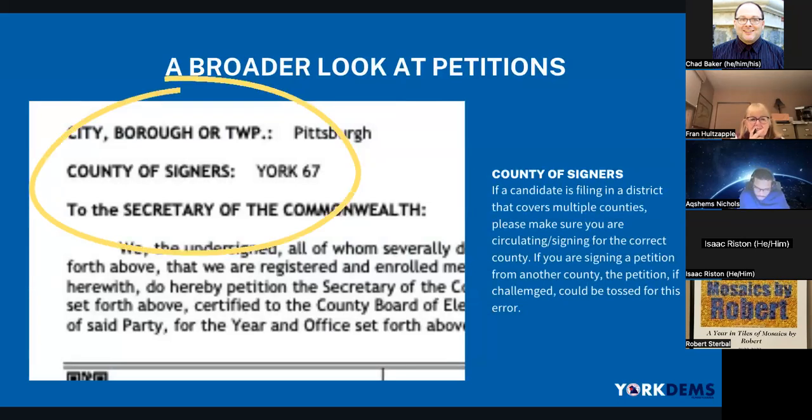Pay attention to that. That is important because if you are in a race, a congressional race, a state house race, a state senate race that overlaps into a different county, you do need to have separate petitions for those counties. So, for example, here in York County, we have the congressional 10th, the race that's on the ballot this year. The congressional 10th includes Dauphin County, it includes Cumberland County, and it includes York County. And therefore, anyone that's in York County should be signing the York County petition.